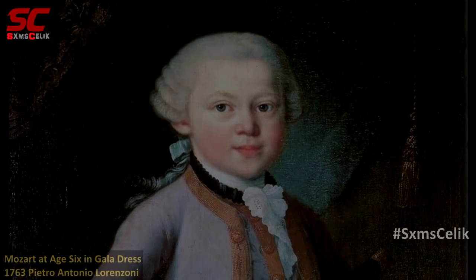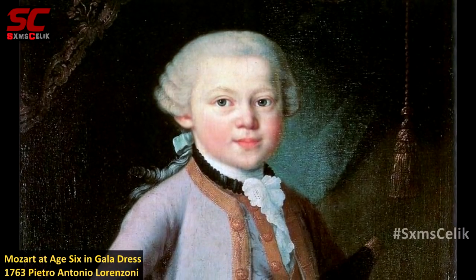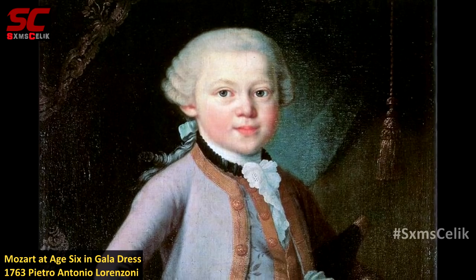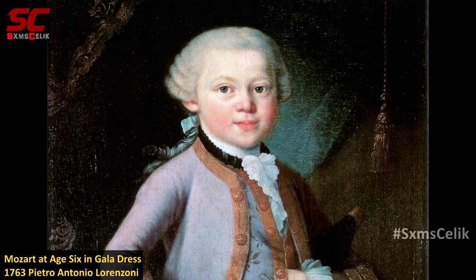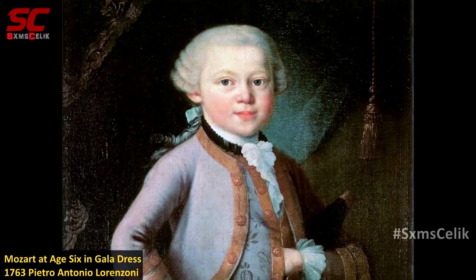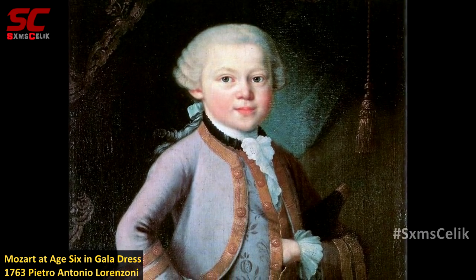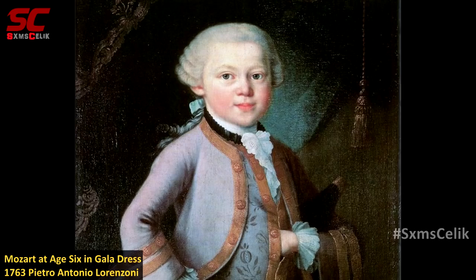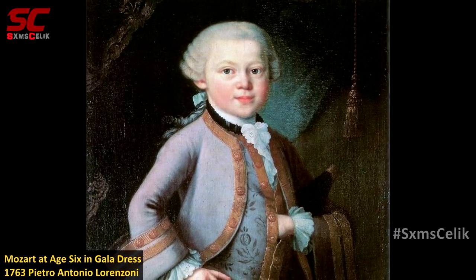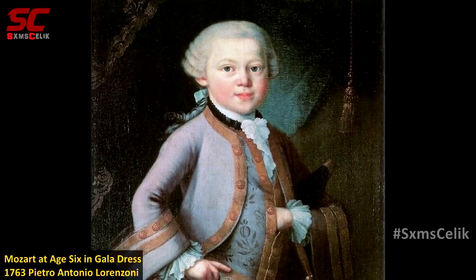Mozart at age 6 in gala dress, 1763, Pietro Antonio Lorenzoni. Freemasons are believed to have influenced a lot of aspects in society. Best-selling author Dan Brown devoted an entire book to it, and their signs and symbols appear in several things, including the dollar bill. The amazing thing is that this has happened for several centuries now.